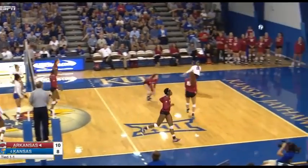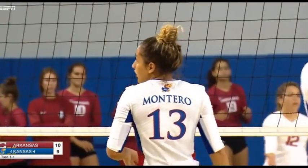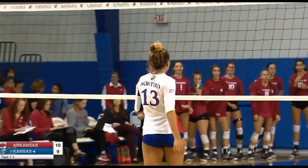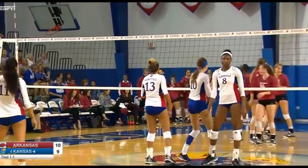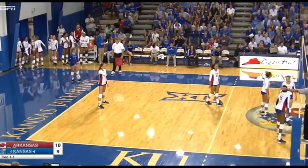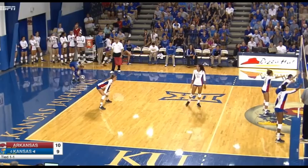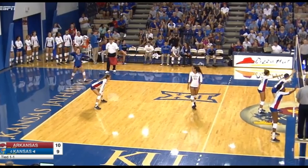Avili quickly goes to Zoe Hill. And you're spot on, it was quick. That's what happened on that play, and that's why Arkansas was unable to control it. The set was quick. The attack was quick. Now let's see if Taylor Susie can get involved with a couple of blocks. Sometimes she comes in and provides that spark.